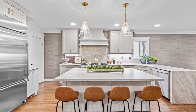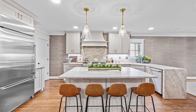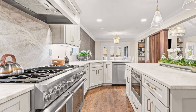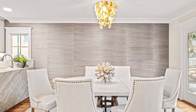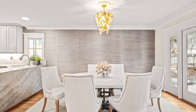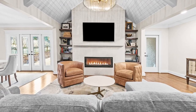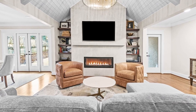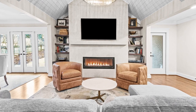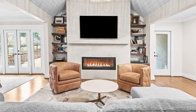A new island was added, and the existing peninsula covered with leathered Taj Mahal quartzite with a waterfall edge. The same quartzite is used on the backsplash. Grasscloth wallpaper on the kitchen and dining room wall creates textured drama against the neutral cabinetry. In the living room, custom bookcases replace the old doors on either side of the new modern fireplace, which consists of 24 by 48 inch porcelain tiles installed vertically to mimic large stone slabs.